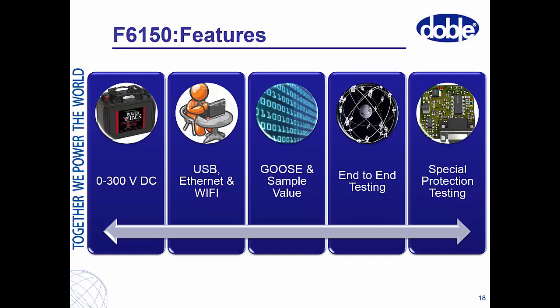The F6150 is controlled from a PC via a USB or Ethernet port. The fiber optic Ethernet port enables users to test the IEC 61850 sampled value feature. The wireless Ethernet port is also very useful in a tight space where a physical connection between a PC and the instrument may be inconvenient. It allows the PC to be at a more convenient and safer location for the user during the test, and hence increases the productivity of the testing personnel.